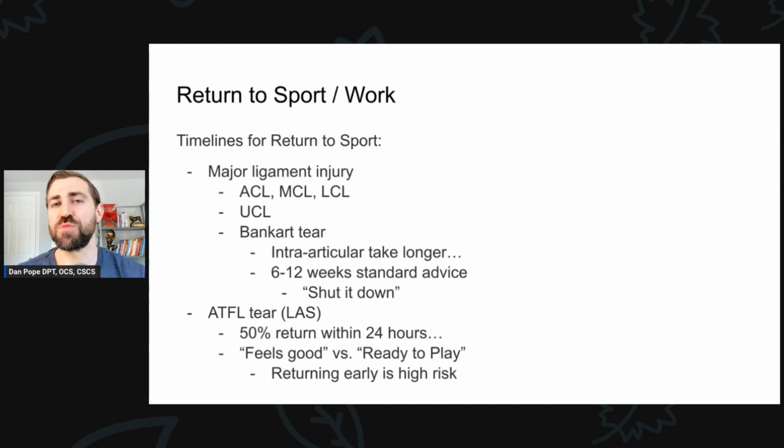I just think when people sprain their ankles, it's interesting, because if you have an injury to, let's say, your ACL or your MCL or your LCL, or maybe in your elbow at the UCL, or maybe you have a Bankart tear, a shoulder dislocation, something along those lines, it's very common for physicians to shut down these athletes for somewhere between 6 and 12 weeks. That's standard advice. If you sprain your UCL, hey, let's give it 6 weeks, stop throwing. And after 6 weeks, we can slowly start to ramp up your throwing over time. If you tear your ATFL, 50% of folks are getting back within 24 hours.